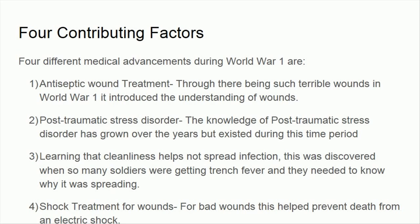Four contributing factors for different medical advancements during World War I are antiseptic wound treatment. Through there being such terrible wounds in World War I, it introduced the understanding of wounds. Post-traumatic stress disorder. The knowledge of post-traumatic stress disorder has grown over the years, but existed during this time period.